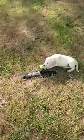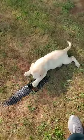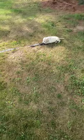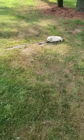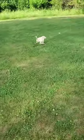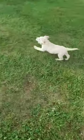Now see how he's chewing on that? We don't want that to happen. See how he wants to chew on the ball? We don't want him to lie down with the toy and sit there and start chewing on it. That's not good. Hey, hey. Go get that, pup. Oh, that's a good boy. He thinks he's so big.